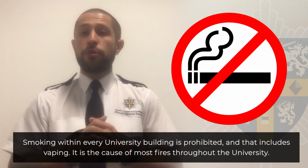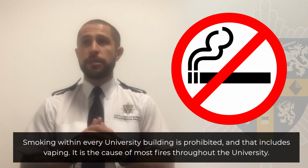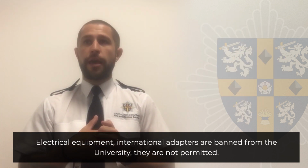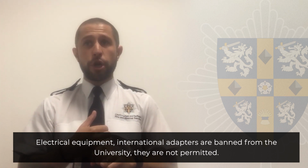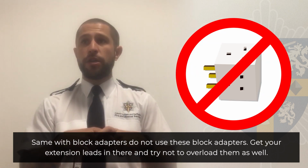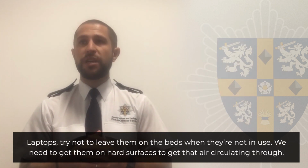Smoking within every university building is prohibited, and that includes vaping. It is the cause of most fires, okay, throughout the university. Electrical equipment: international adapters are banned from the university. They're not permitted. Same with block adapters. Okay, we'll not use these block adapters. Get your extension leads in there. Try not to overload them as well.